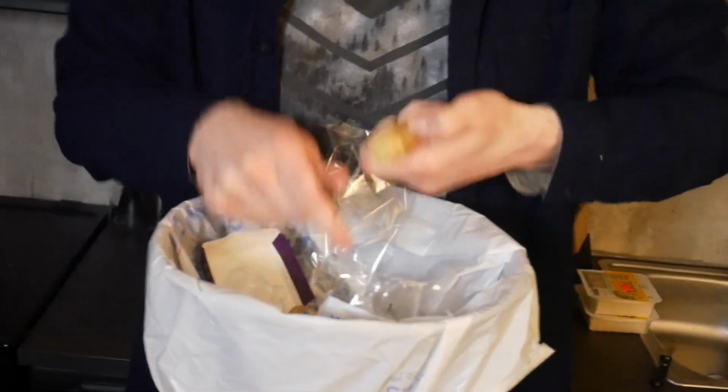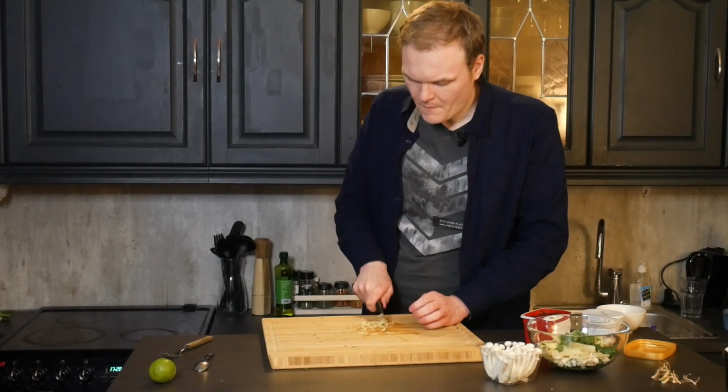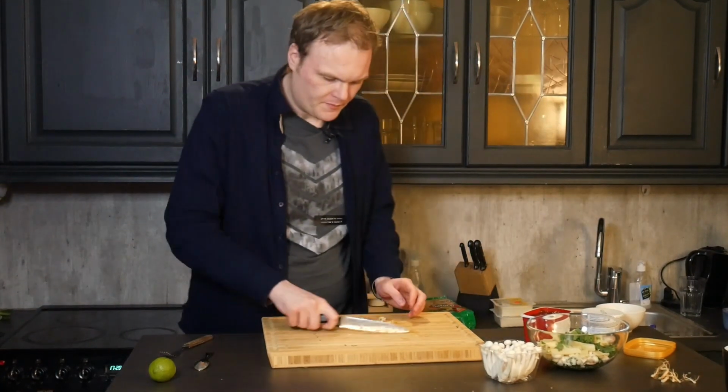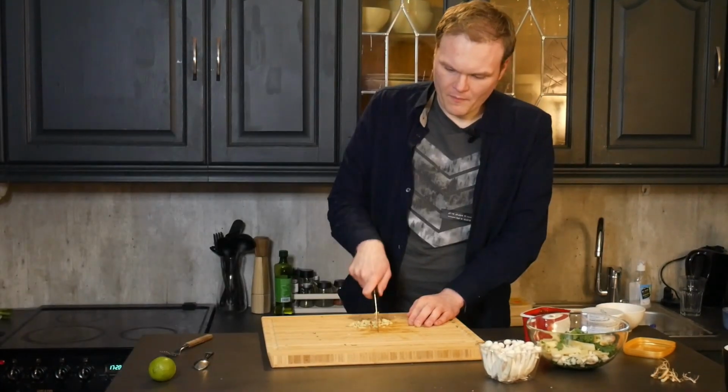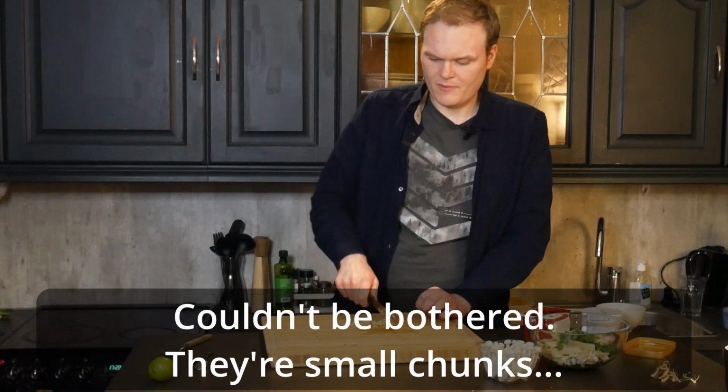Here's Magnus in his natural habitat, focusing very heavily on a ginger. It is about as far away from natural as it gets. Hey, you're managing pretty well. Interesting. Chopping some ginger. Not big chunks. Small chunks. Yeah. There's a word for that. See if I can remember it later and send it to you. Put it in the thing.